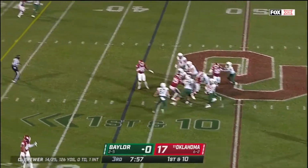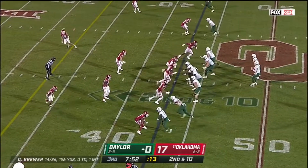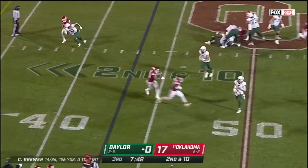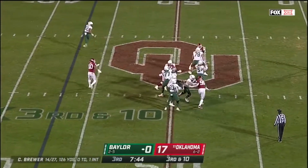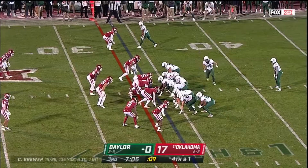Play fake, and here's Brewer looking down the seam. Incomplete. Tremendous range on the back end of Alex Grinch's defense. 2nd and 10. Brewer running out of time. Looking for help. Just a three-man rush. There it is. Nice.